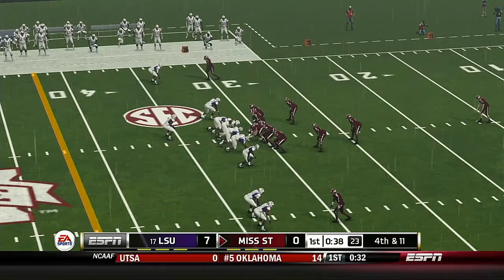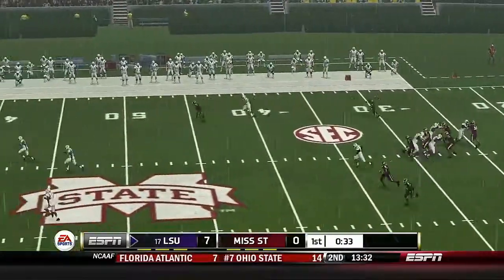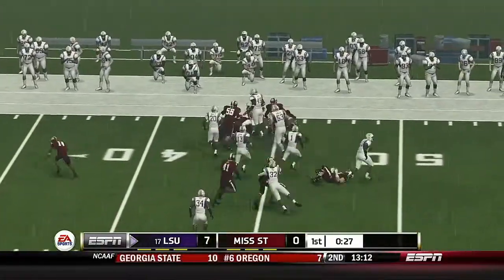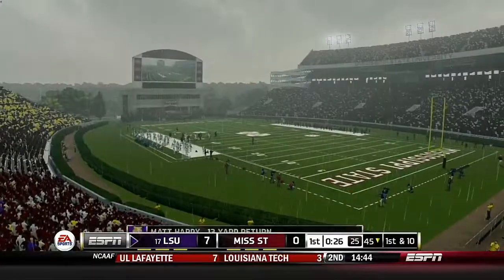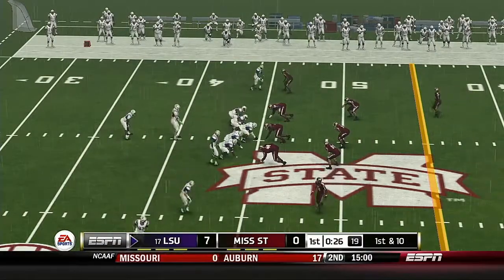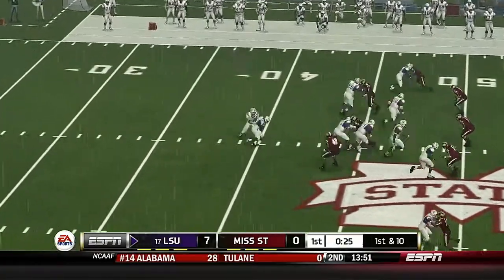Hardy, the return man. Hardy takes it at the 32. And he's shoved out of bounds at about the 45. So it's time to see this offense go to work again. This defense couldn't stop them from moving the ball and inevitably finding the end zone. LSU is up by a touchdown.